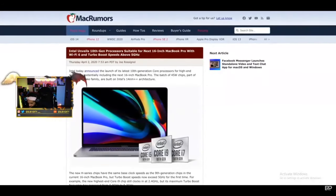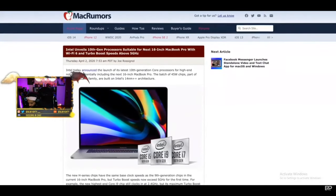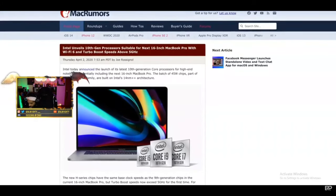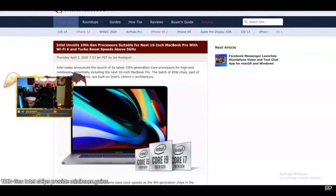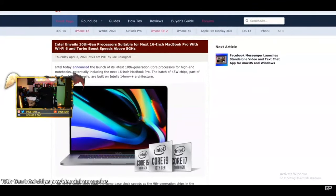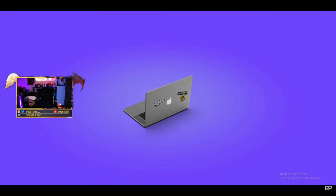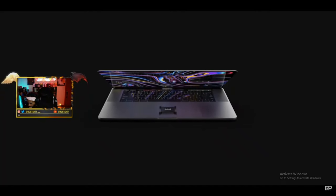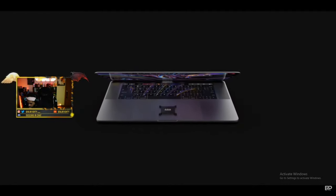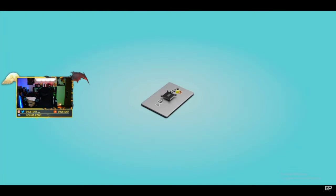And speaking of, Intel has just announced its new 10th generation Intel processors. They say it's the fastest mobile processor in the world, exceeding the 5 gigahertz boost speed to 5.3 gigahertz. It's a very minor spec bump. I'm just glad that Apple will finally be adding Wi-Fi 6 to their flagship MacBook. I'd also like this to be Apple's last Intel processor in their flagship MacBook before their own ARM processor, which is rumored for later this year or early next year.